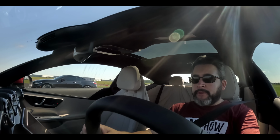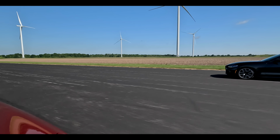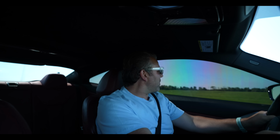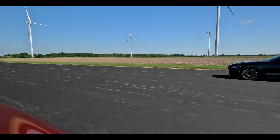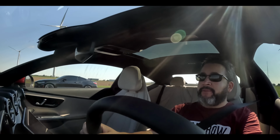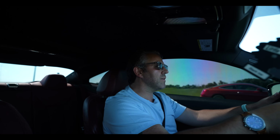Another drag race. Launched at the same time. Come on, Mercedes. You can hold off that BMW. Come on, Mercedes. He's just a bit ahead. I'm catching him up. Come on, BMW. Catching up. That BMW, man, it catches up. Oh, and across the line. Neck and neck.